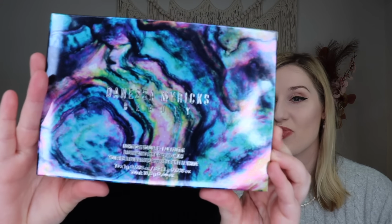All right, so next up, I have a palette. This is by Danessa Myricks Beauty. It's the Lightwork Volume 4 I Am Palette Illuminating Eye and Face Pigments. I'm a little scared. I'm getting very colorful vibes from this, and as y'all know, I'm a neutral girl.